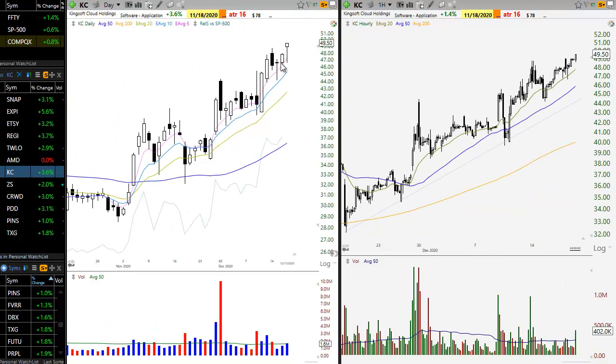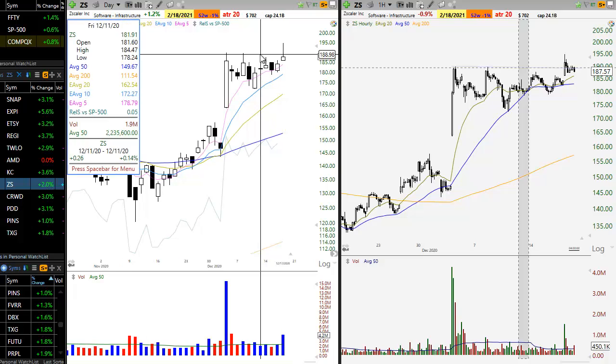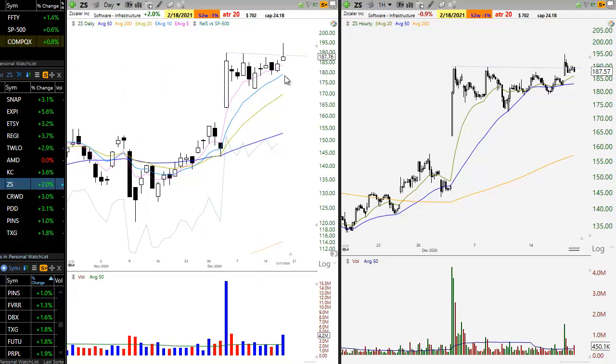And we have KC with a nice reversal today. For shorter-term traders, maybe a break of today's low would be a signal to exit KC, but we're up about 11% right now from our entry around 44.50. Then we have ZS, which is up about 5% from our original entry. We did add over these highs here.